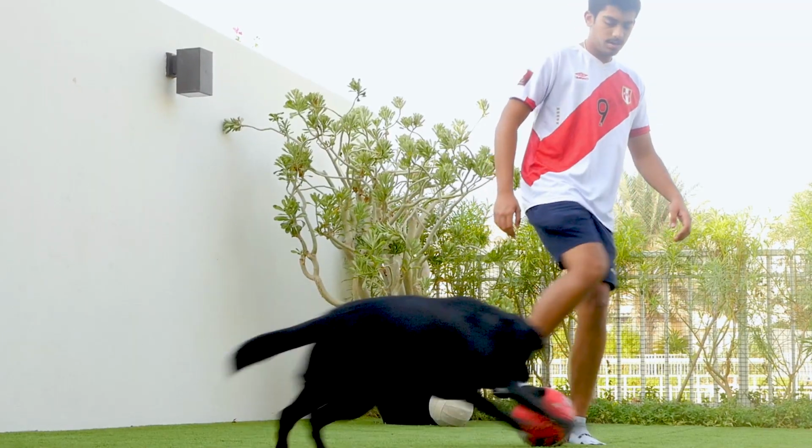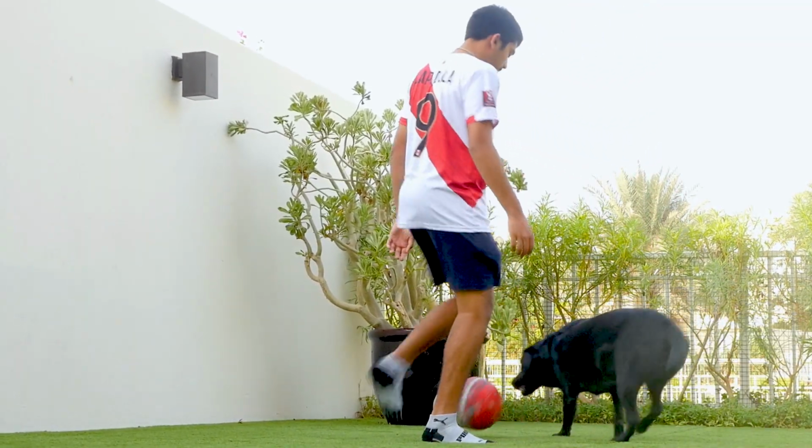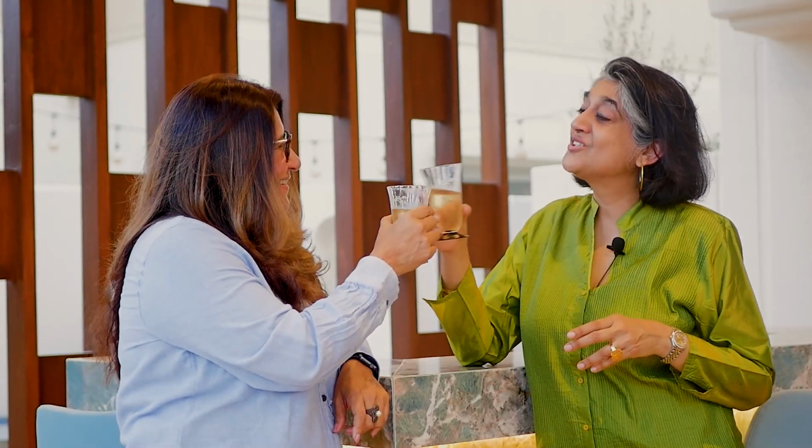Sejal's created such a fantastic outdoor space for us, an extension of our home. So we almost feel like we're inside and yet we're outside enjoying the view and the pool. Even Zuri, our dog, just loves to play outside whilst we just hang around and unwind.